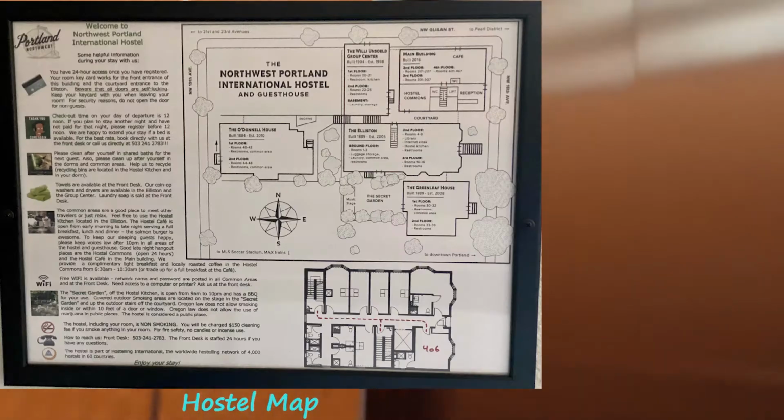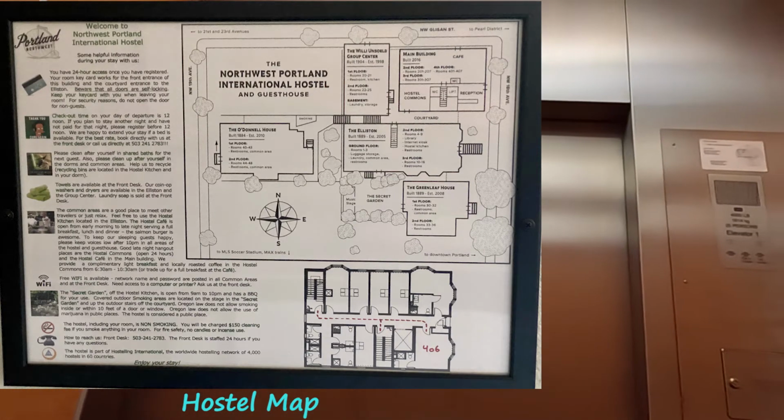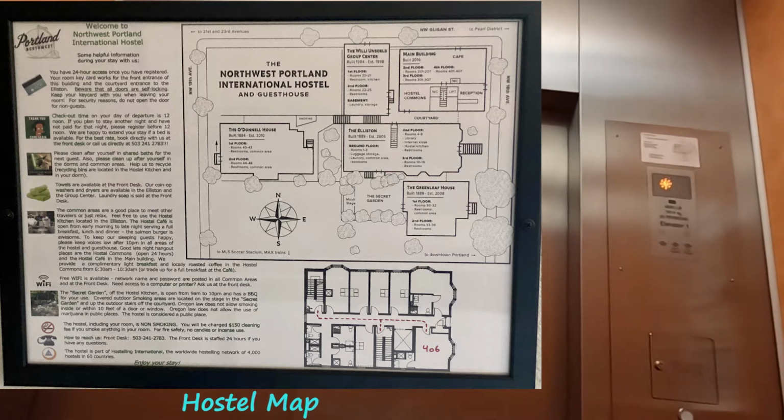But yeah, so far, I'm really, really impressed with this place. I mean, you don't have exact privacy like you would with a hotel room, but given the cost, I'm not complaining one bit. So yeah, it's pretty cool. All right. Gonna go down to the lobby area and check that out. See what that's all about.